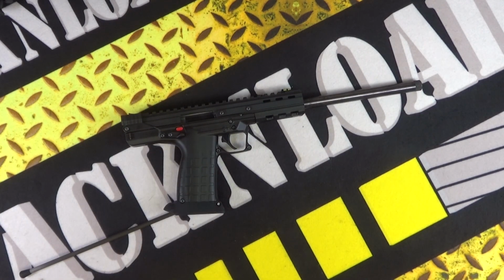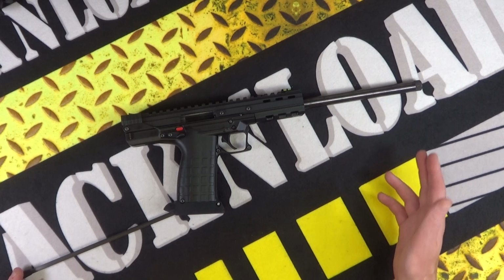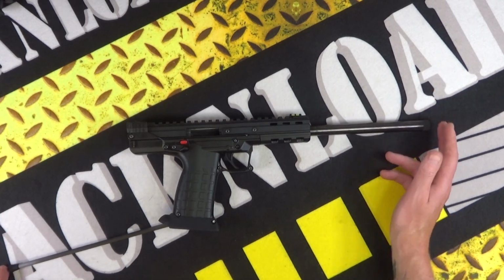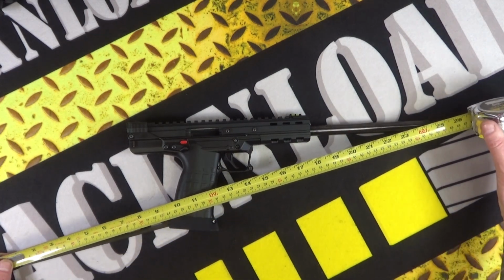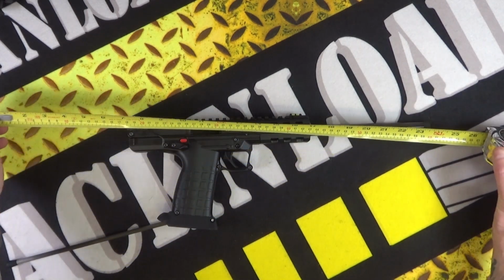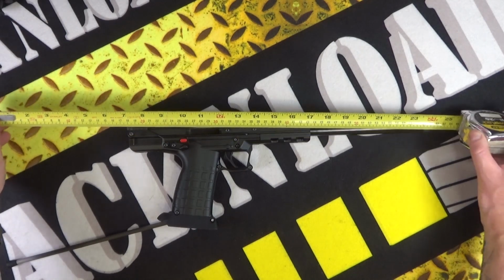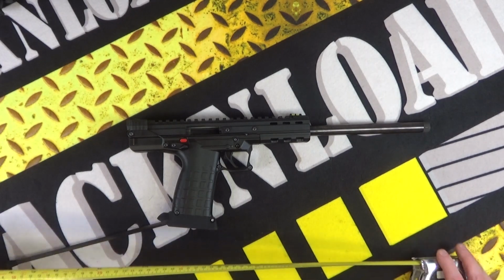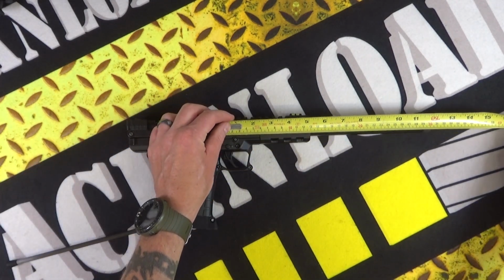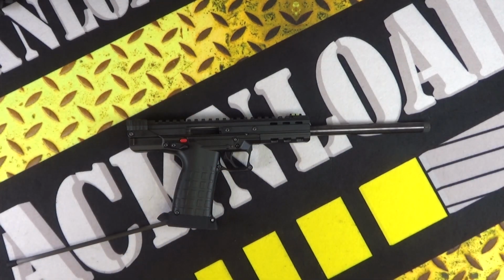So overall length of the CP33 is UK spec. Okay, so let's measure it. It's going to be 600. It's just about 600. Well, it is if you measure it. So basically like that and draw a line down there, it is 600 mil. Okay, the barrel on this is 300 mil UK spec.